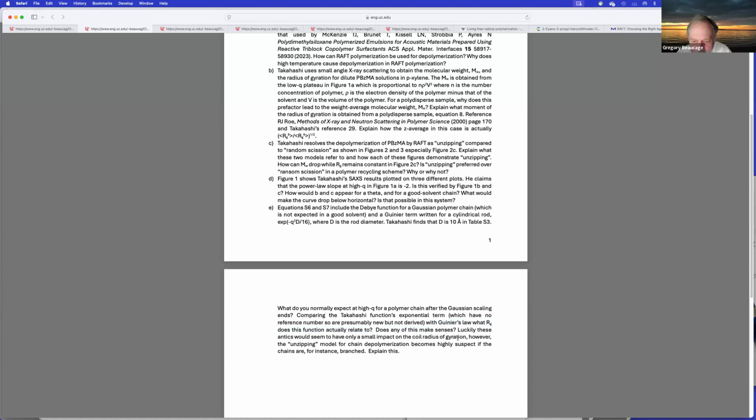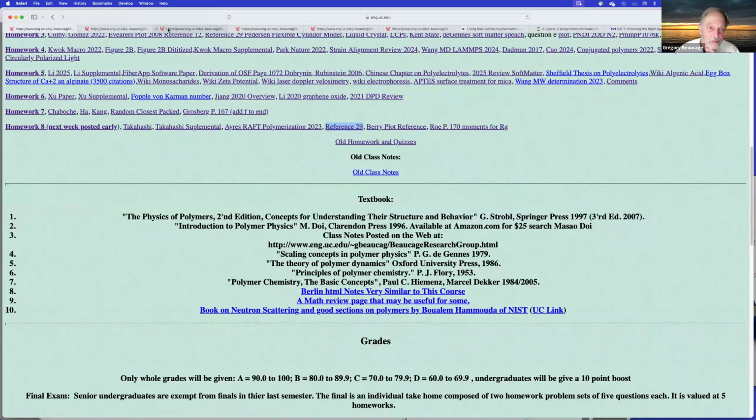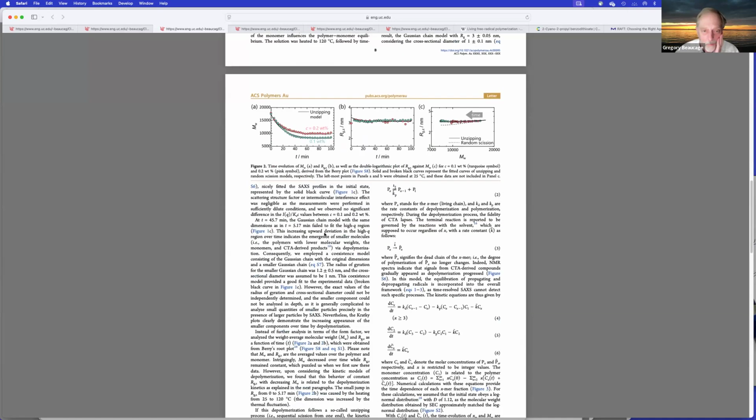However, the unzipping model of a chain becomes highly suspect if the chains are branched. So if they're branched, unzipping becomes pretty complicated, right? So anyway, it's just kind of like hashing through this thing. It's a short paper. Hopefully it's easier than the other ones, because it's just a simple thing they're doing. They've kind of muddled it somewhat. The rest of it's pretty messed up.